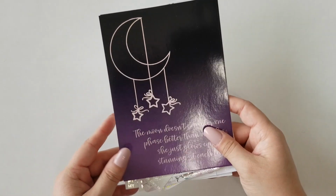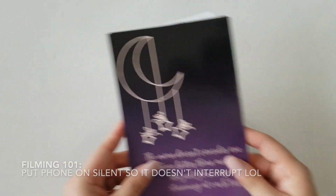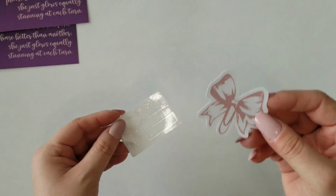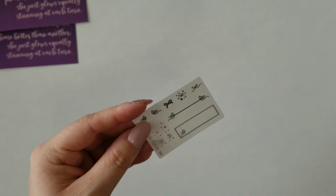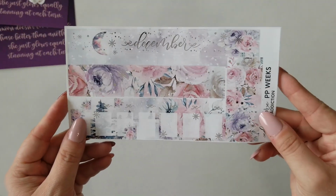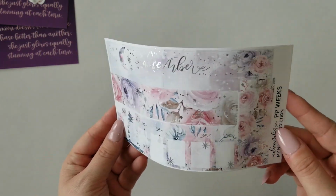Next up, I have a couple of orders from my newest addiction to share. And then each order came with a freebie. So this one had a little bow die cut, and the other one had a silver foiled sampler sheet. And I got the December monthly for the PP week size.